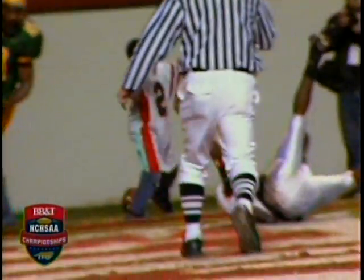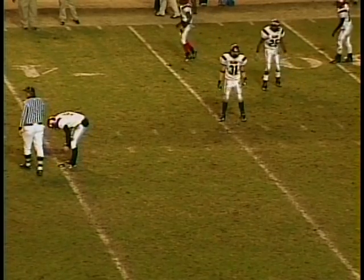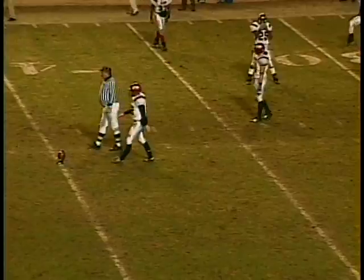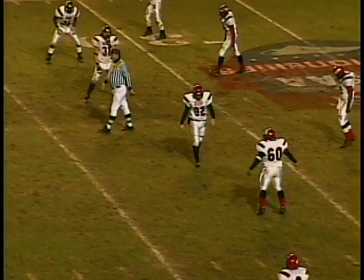This is why Darrell Reynolds, a big part, is a commitment to ECU. Skip Holtz is watching that right now, big old smile on his face. That is a big-time play. Yeah, Coach Holtz is saying, can you do that for me every week? I'll be happy to. Well, you know what? In Greenville, they need a little bit of excitement going with that program.